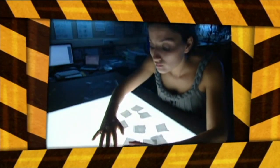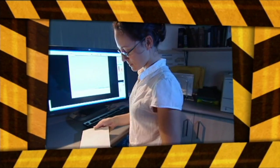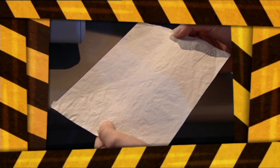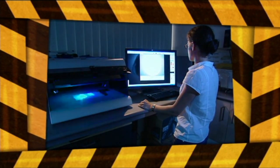Real forensic investigators have lots of tricks for restoring damaged clues. Sometimes it's as simple as putting torn up evidence back together. But criminals can be very tricky. This paper has been deliberately bleached to hide some writing. It looks blank, right? But when different coloured lights are shone on it, tiny bits of ink that were left on the paper become visible, revealing a vital written clue a criminal was hoping to hide.